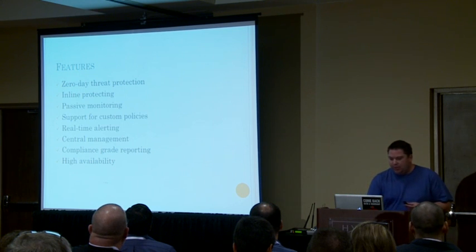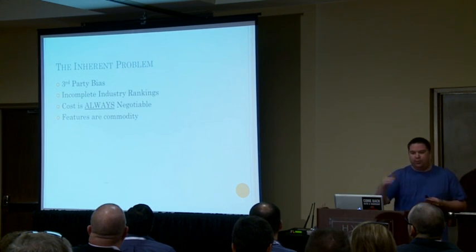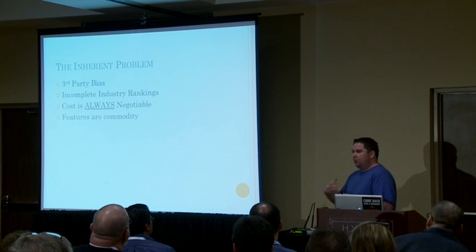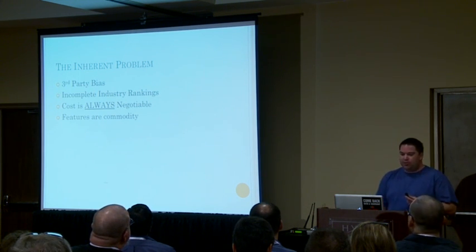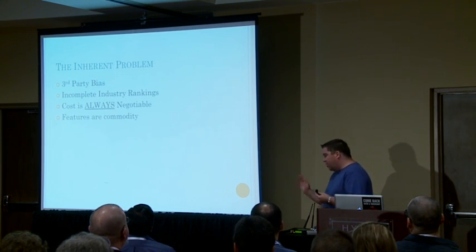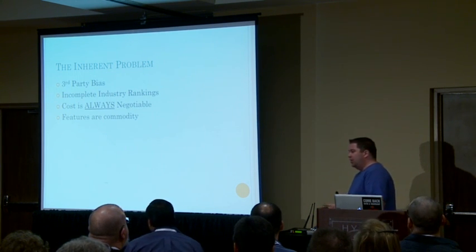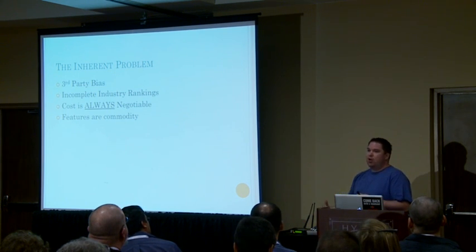Now, here's the deal. Every single one of these things has a problem. The problem with the third-party stuff is you always have third-party bias, right? SC Magazine, they don't know things like I know things. They don't know my environment. They know what people pay them to know, right? That's basically how it works. With Gartner, you have incomplete industry rankings. There were some very major IPS vendors that were left off of the Gartner rankings. In terms of cost, it is always negotiable. If you're a very small shop, you're probably going to pay more than a much larger shop that has that influence.